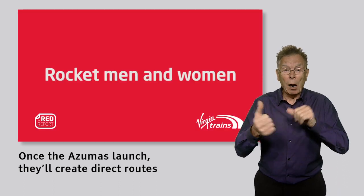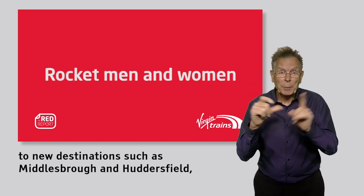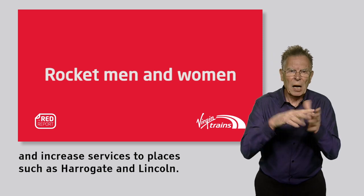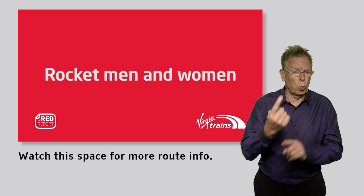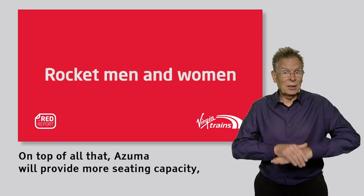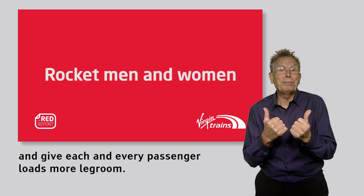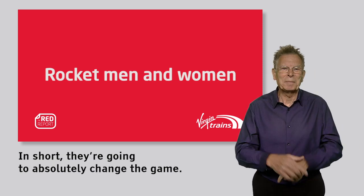Once the Azumas launch, they'll create direct routes to new destinations such as Middlesbrough and Huddersfield, and increase services to places such as Harrogate and Lincoln. Watch this space for more route info. On top of all that, Azuma will provide more seating capacity and give each and every passenger loads more legroom. In short, they're going to absolutely change the game.